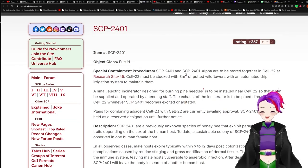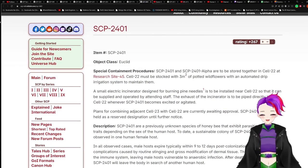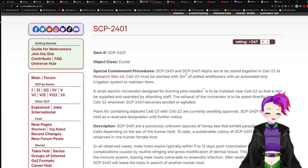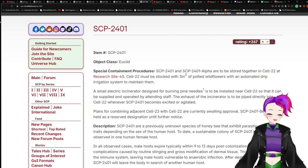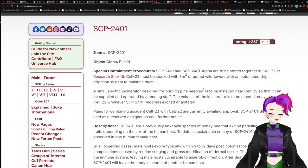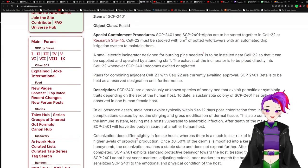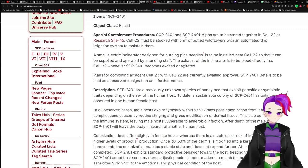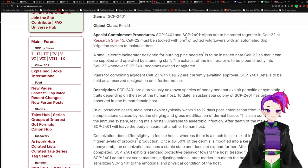SCP-2401, Object Class Euclid. Special Containment Procedures. SCP-2401 and 2401-Alpha are to be stored together in Cell 22 at Research Site 45. Cell 22 must be stocked with 3 meters squared of potted wildflowers with an automated drip irrigation system to maintain them.